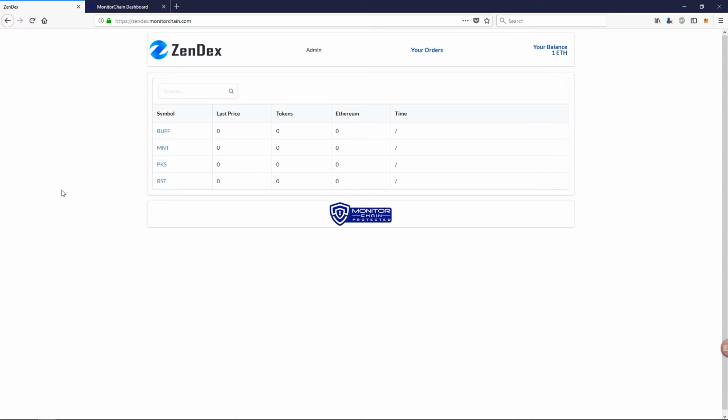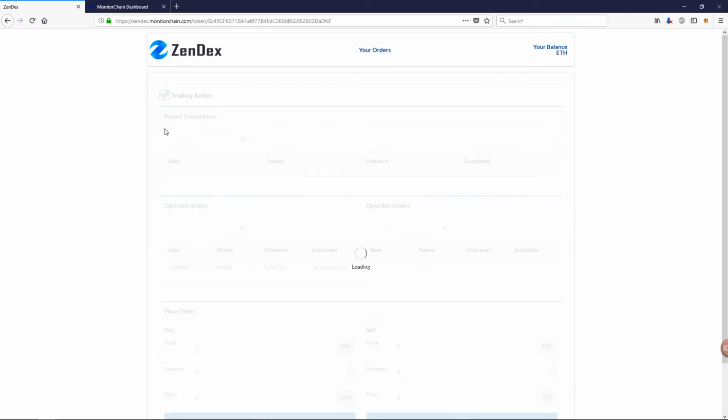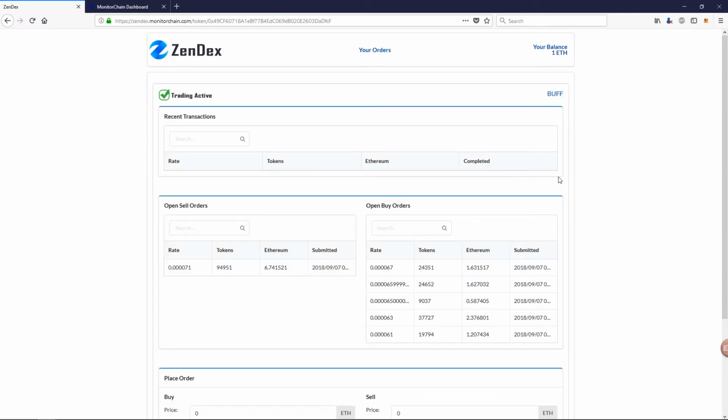We've called it Zendex. This is an on-chain Ethereum decentralized exchange. The order book, the transactions, everything is done on-chain. Please bear with the function of this exchange, as it was built strictly for demonstration purposes and has nothing to do with the product itself other than to show you simply how it works. I'll now jump into one of these testnet tokens, BUFF.